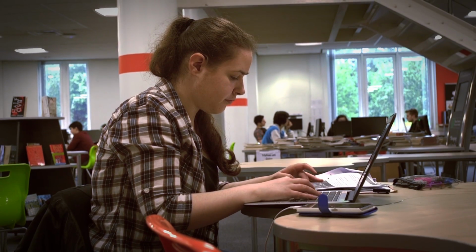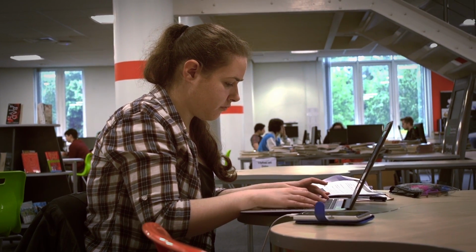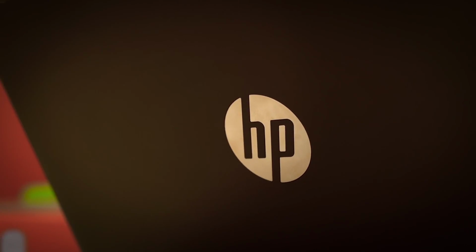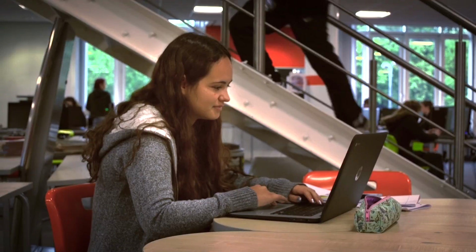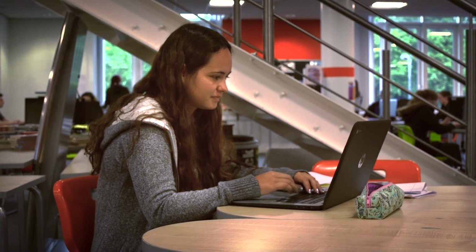We also needed something that was going to be reliable and dependable. It needed to be able to be just picked up and used by students. Another key, obviously, was the fact that it had to be affordable, and the HP Chromebooks tick all of those boxes for us. We've worked with C Learning for a number of years now.